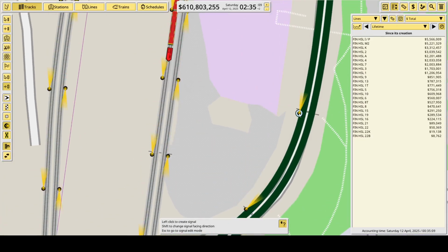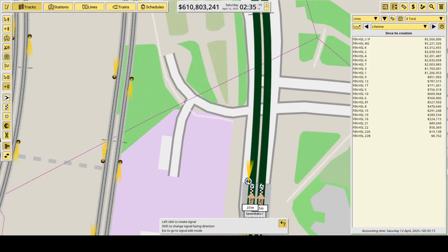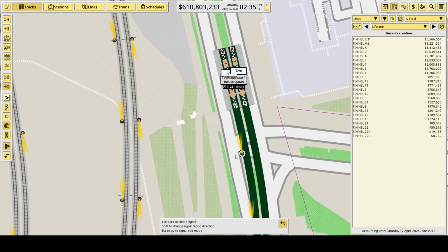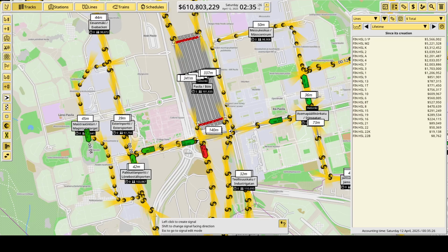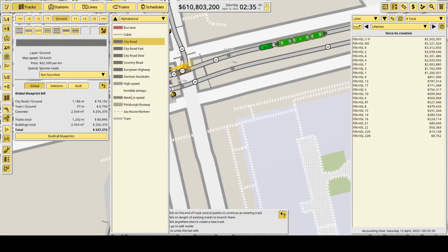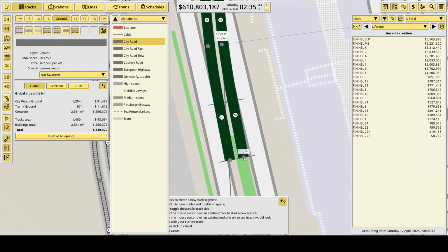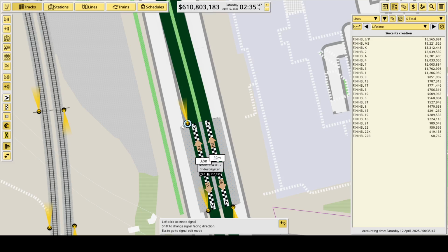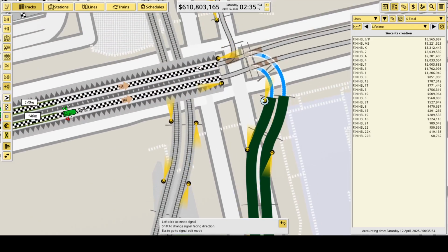So, the next stretch of track is there, or well, and this gets interesting because I'll just need to make a stupid loop like that, because the station is accidentally too long. But that's life.